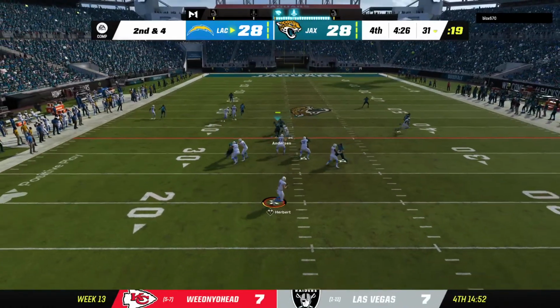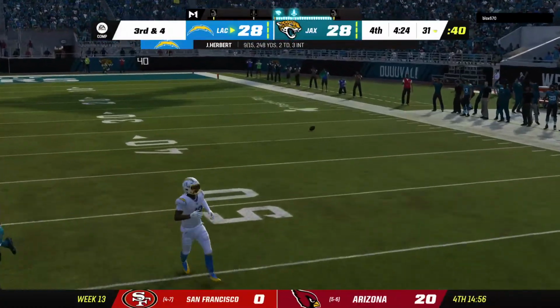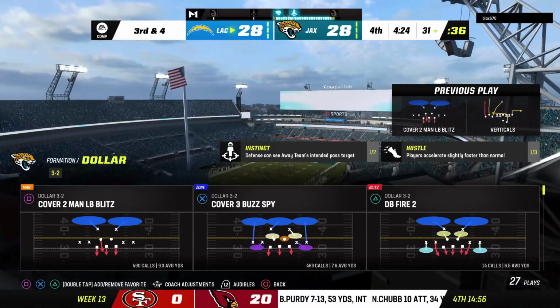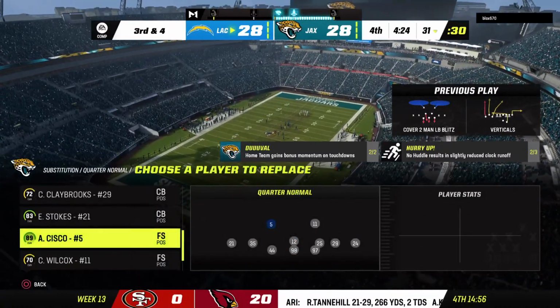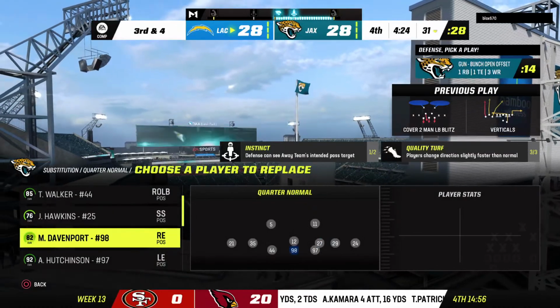Here's Herbert. And this one too low. Okay, I'm not quite sure how to judge that one. Maybe didn't have enough legs underneath him. Mechanics might have been off. Maybe some fatigue. That one came up short. Yeah, fourth quarter, maybe you do start to watch. Is the arm there, the leg's still there? This has been a tough game.